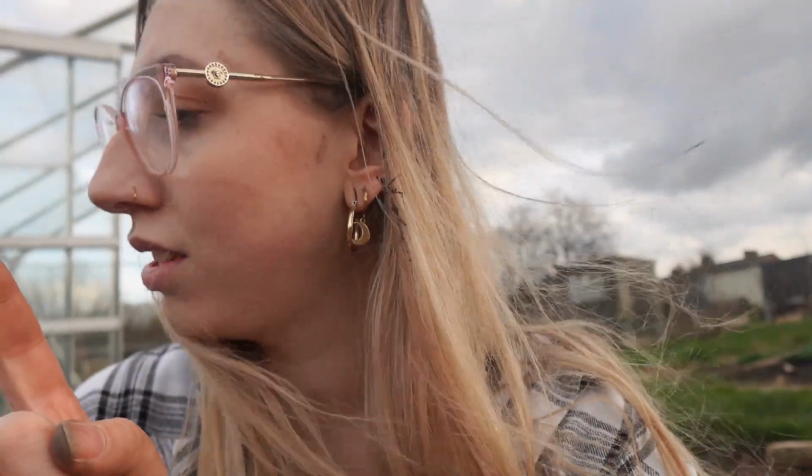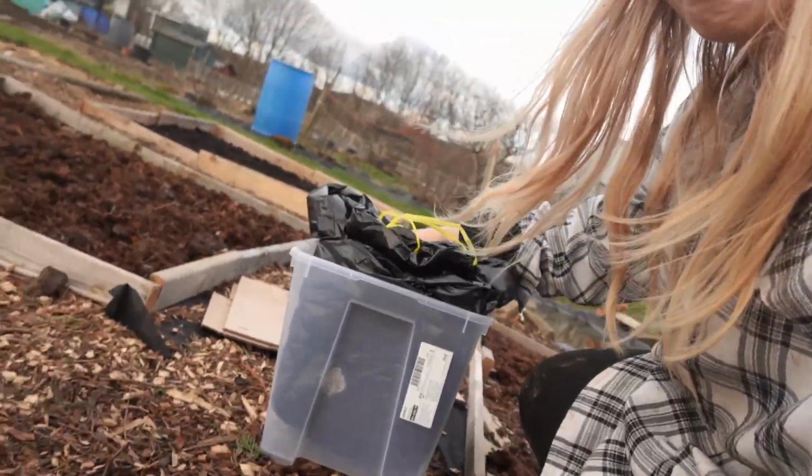And rabbit poo is actually better, in terms of nutrients for your ground, than horse poo or cow poo or anything like that. But the problem is that rabbits are really small. So this is about 2 months worth of rabbit.